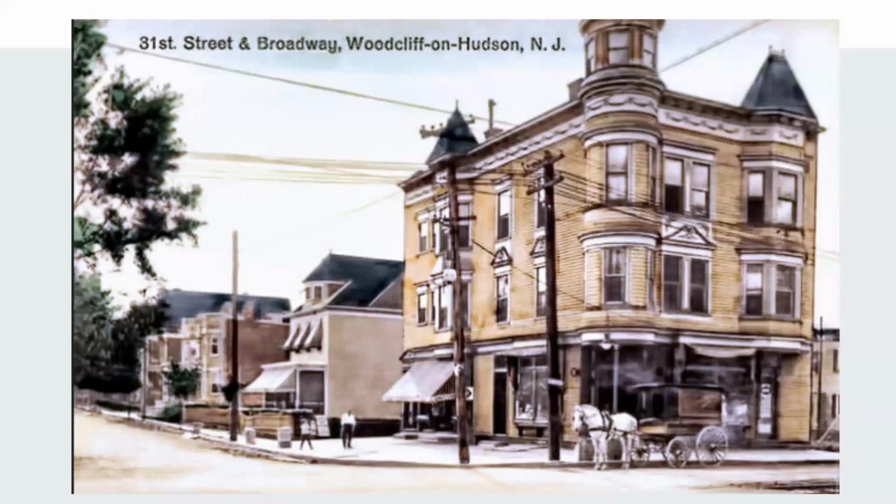Here we have another, again, iconic building in North Bergen. Most people know where this is. It's always been a restaurant for its past. And again, located on 31st Street, which again, today is 75th Street. So you could go down to 75th and Broadway and you could see this building. It's a Victorian style building, and the only thing that's really missing is those spirals on top. That's really the only thing that's missing of that building.